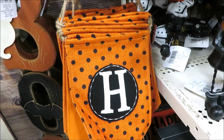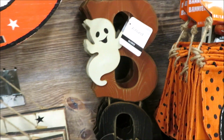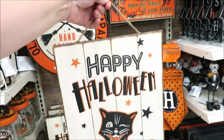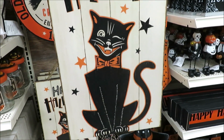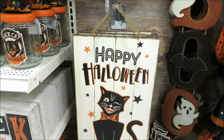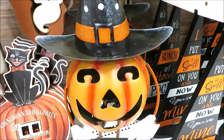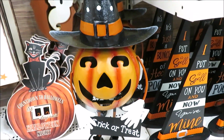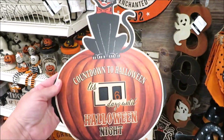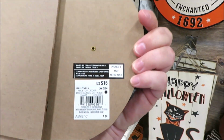They also have a Halloween bunting for $20 and a little hanging boo sign in wood for $16. Another vintage looking sign, this one in Happy Halloween with the vintage black cat, is $18. And down below for $35, they have this metal standing jack-o'-lantern witch. Something that is hidden behind him is this little Halloween countdown. It does have an easel on the back, vintage cat up on top for $16.